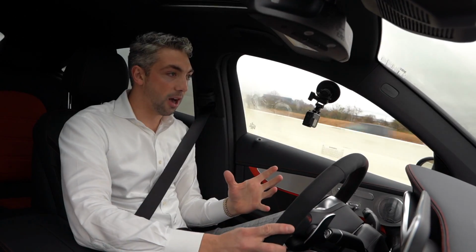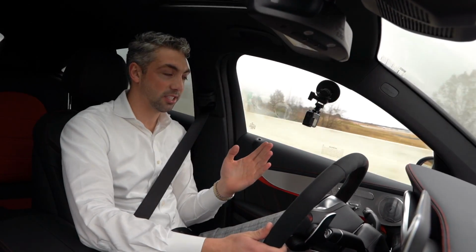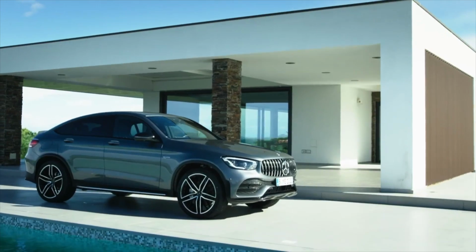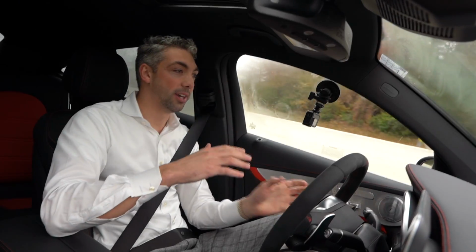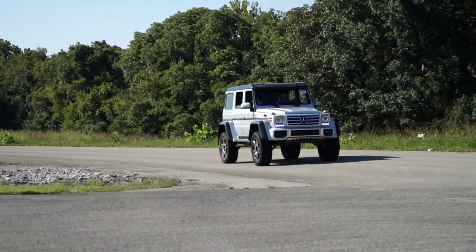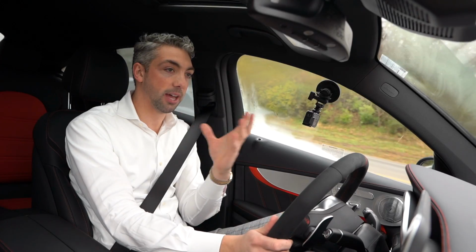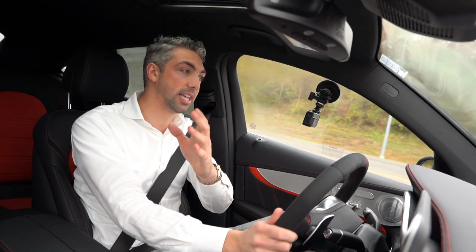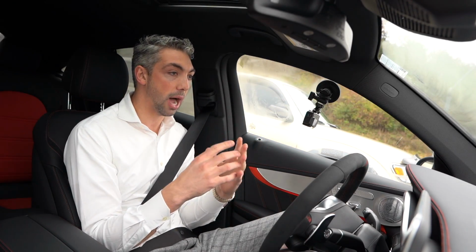So where does this vehicle fall in size? It is not the smallest. That would be the GLA SUV. We have the GLA, the GLC, GLE, and GLS. And then of course the G-Wagon, the 4x4 squared, and the AMG 6x6. But this is gonna be perfect for that buyer that doesn't wanna go up to the full size SUV and doesn't wanna start off small. GLC is kind of that in the middle blend. It's also one of the most popular selling vehicles in the Mercedes-Benz lineup.